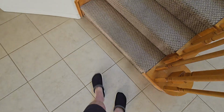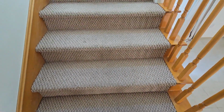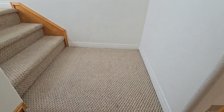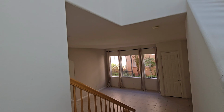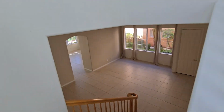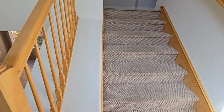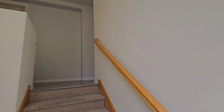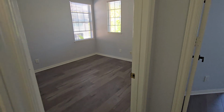I'm taking my shoes off to go up the stairs, even though this carpet is probably 30 years old. Literally. We had the carpets cleaned. All the walls going up are clean. No holes. Bedroom number one.